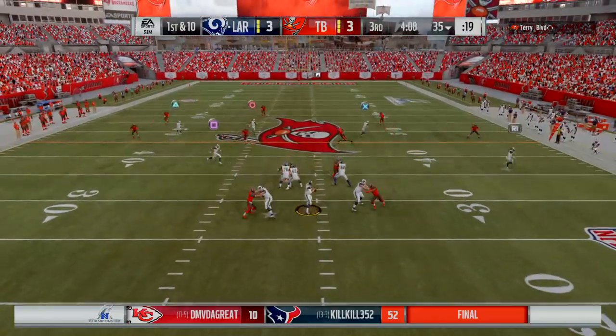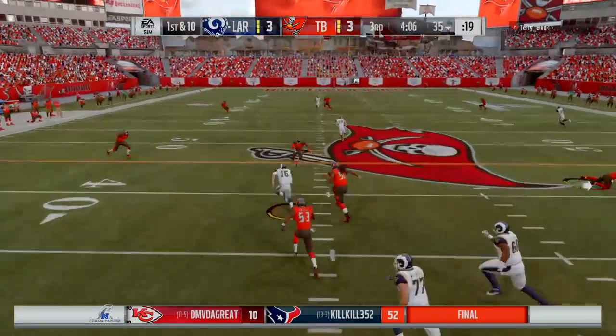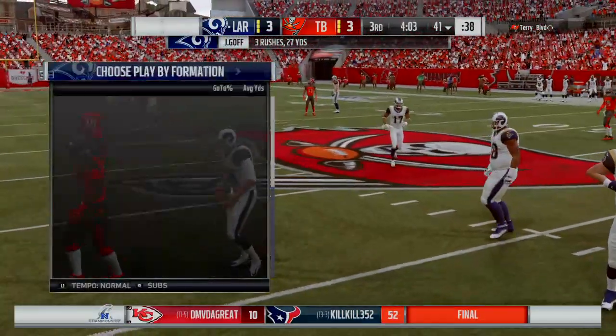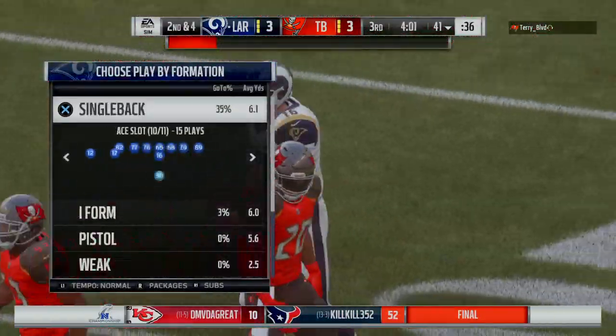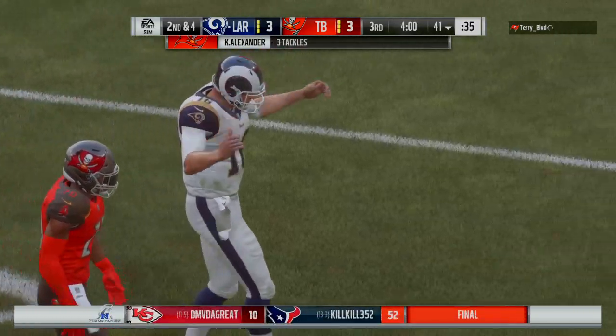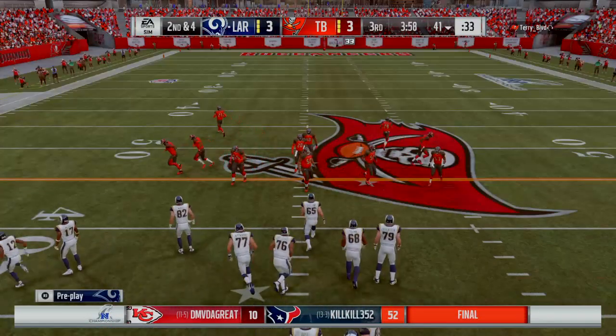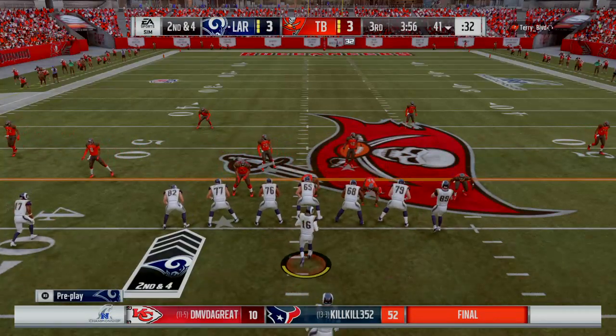Goff on 1st down. Steps away to his left. The improv on the scramble there gets him 6, and it'll be 2nd down. Now, that was not a bad scramble there on 1st down. He didn't force it, nor did he throw it away. He was able to take off, and now he made it a very manageable 2nd and short.